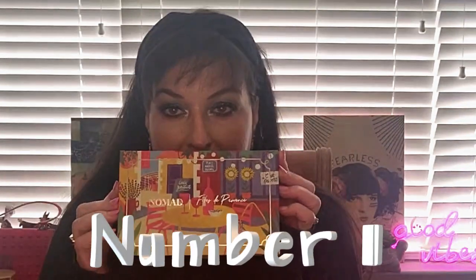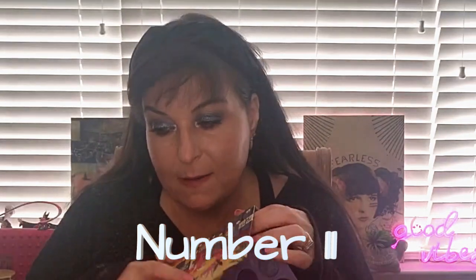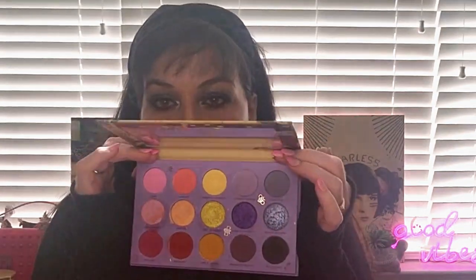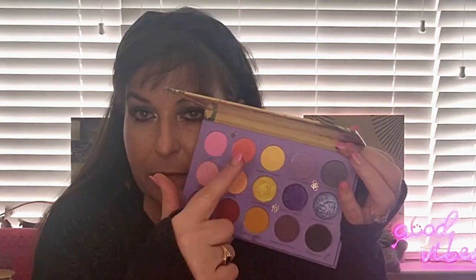Okay, the next palette is another Nomad palette. It's the Fête de Provence. I don't know how you say that, but this is another one of my favorites. I don't want to keep saying that, but this one is definitely up there. And I used this one twice. I made a look using mostly the yellows and the pinks, and then a look using mostly the blues. And I loved both the looks equally.